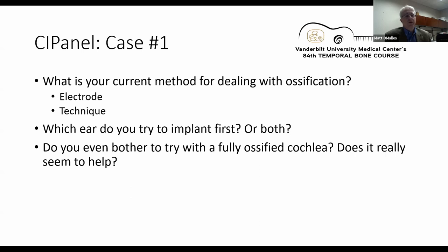Not that well. No, I mean, the reality of it is that when you have ossification of the scala vestibuli and the scala tympani, you typically also have damage of spiral ganglion cells. There's very little neuron survival, number one. And that has been shown by Nadol in the past in some of the histologic studies. So the results are not great.